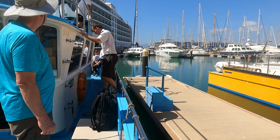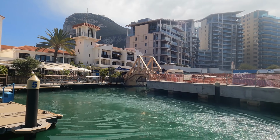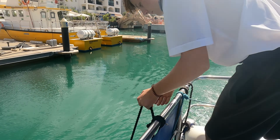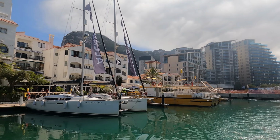The boat departed right at our scheduled time. We enjoyed beautiful views of the marina at Gibraltar, as well as the gorgeous skies and clouds above the Rock of Gibraltar.